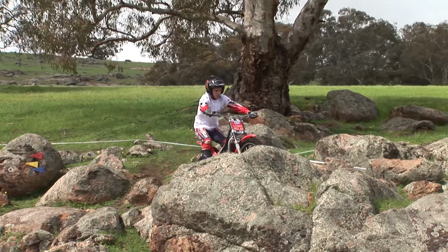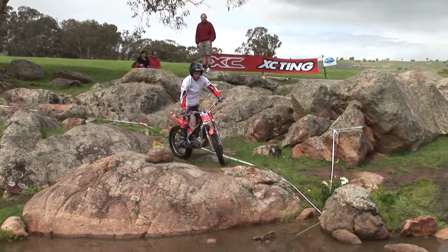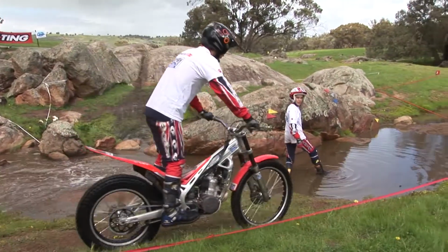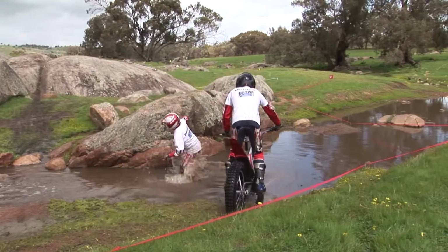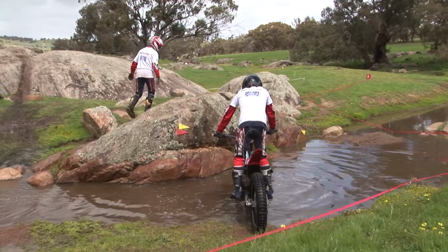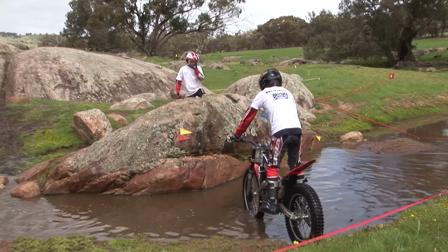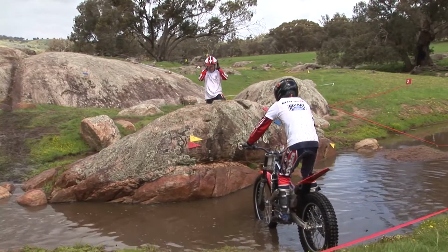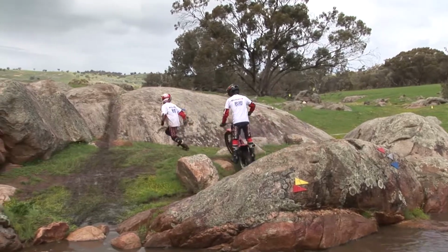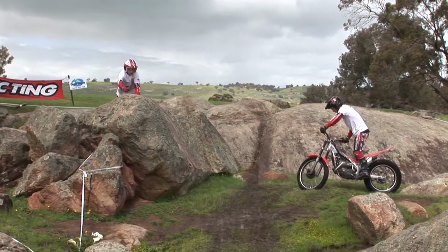This section's a bit tricky for the A graders. Obviously not for Lewis Nolan. There you see young Alex Nolan following the drink. Brilliant work there from Lewis Nolan. The first person that we've seen make it over there today. No, he's done it once before. Just now.